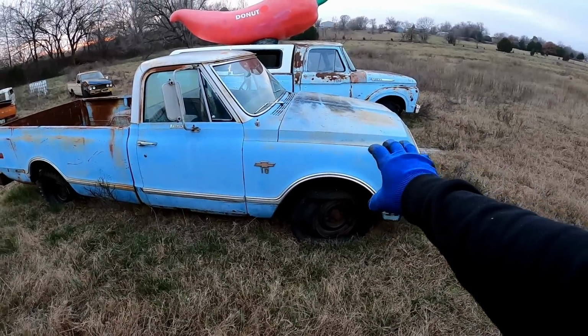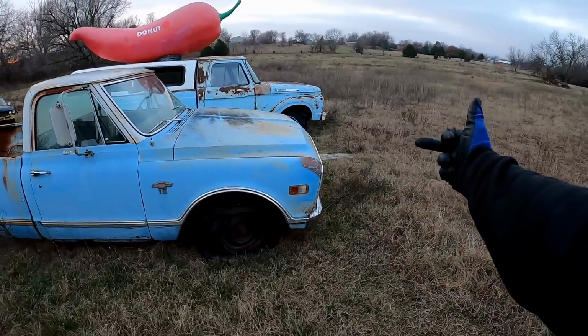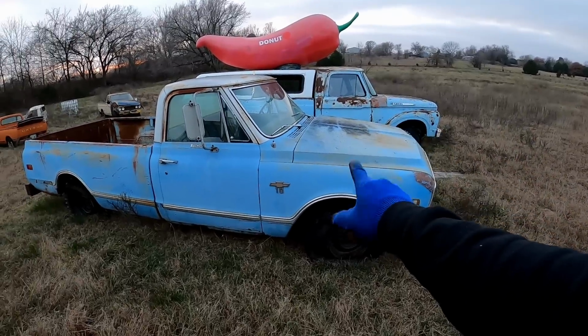She's got a V8 in her, so I ain't popped the hood. We got the hood open a hair where I could literally barely glance in there. She does have a V8.